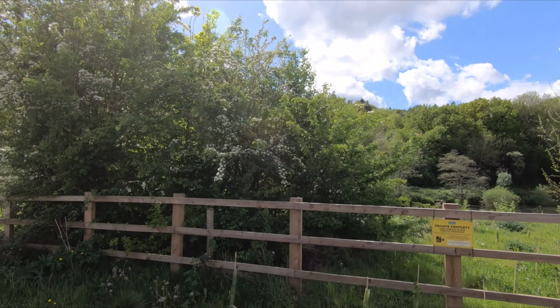But it should start opening out in a bit, and I should be able to get back down to the river. So I'll just give you a pan round. But again, it is still half and half, right in the middle of the towns, so you can expect it to be a bit quieter.